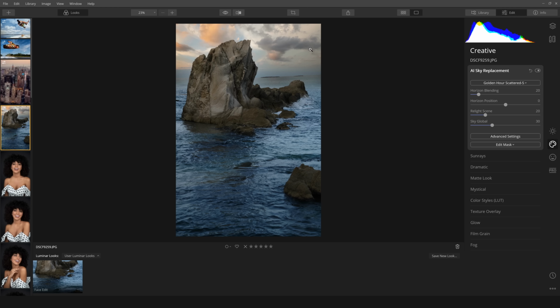And you can see here what it's done. I think this is pretty believable because the sun sets to the left and it's got a similar mood to the overall vibe of this picture. And if you see here in my file, there's some islands up here in the skyline, and so I obviously don't want those to show. So I'm going to bring the horizon position down just a bit.